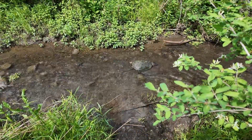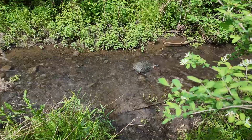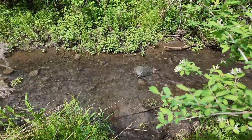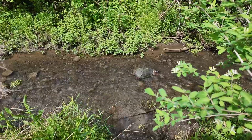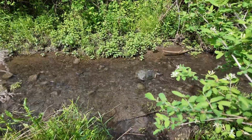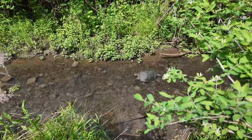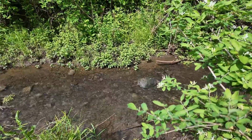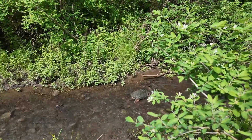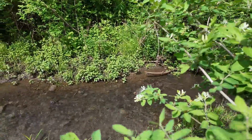There's one of nature's hoovers, as my son calls it. It's massive. That's a decent sized snapping turtle. He was gonna jump down in the creek and thankfully saw him just in time. At first I thought he was a rock that had moved in, but I'm like, no, wait, that's a snapper. He's slowly making his way down the stream.